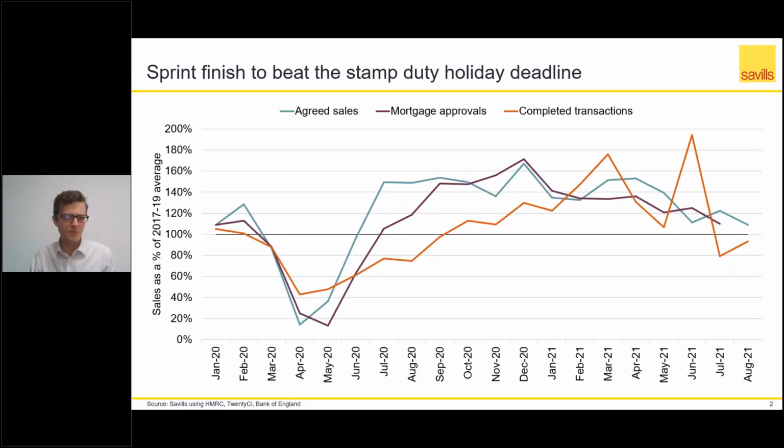And we're going to start by talking about transactions, though, because that's really where a lot of the spiciest action has been ongoing. This rather intimidating looking chart shows three different measures of transaction activity. We've got all of these measured as a proportion of where they were back in the last, in inverted commas, normal times between 2017 and 2019.